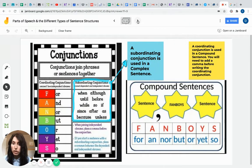Let's talk about conjunctions. So conjunctions join phrases or sentences together. These are called the coordinating conjunctions, and you use these a lot as a third grader and even as a second grader when your teacher says, hey, today we're going to take those little simple sentences and join them together with one of our conjunctions. What your teacher was talking about was a coordinating conjunction. So maybe your teacher referred to them as the fanboys. The fanboys would be the small words that link two simple sentences together with words such as for, and, nor, but, or, yet, or, what is that?